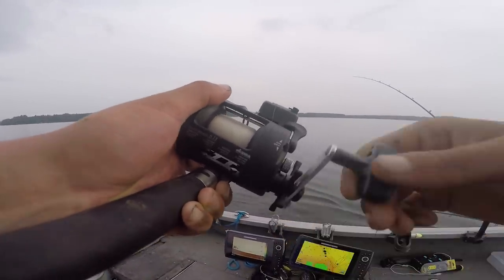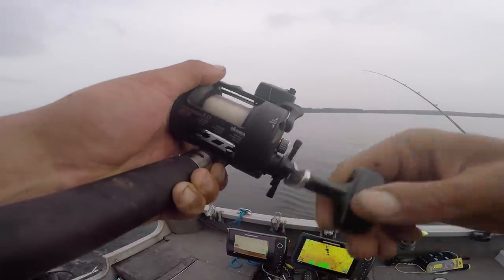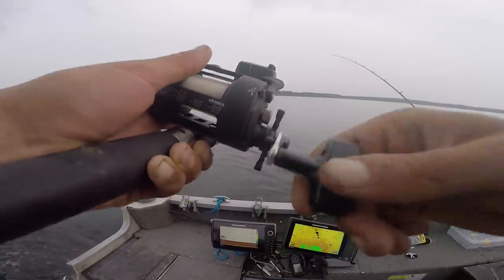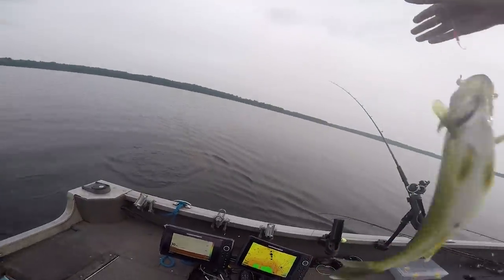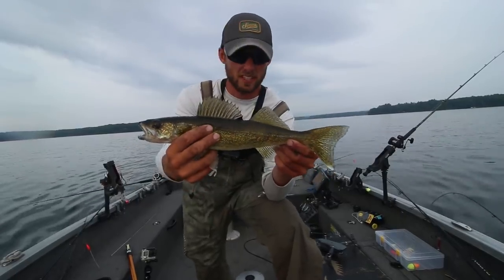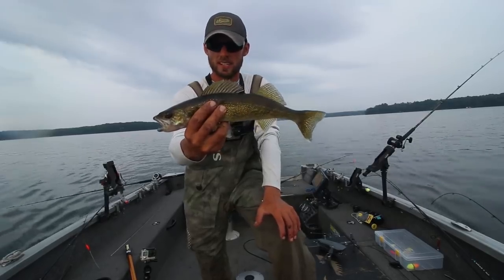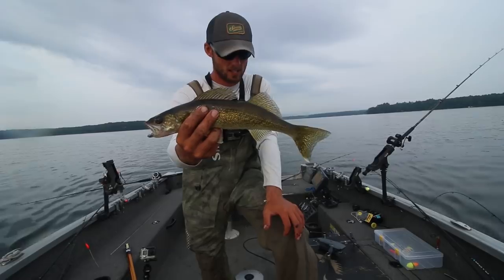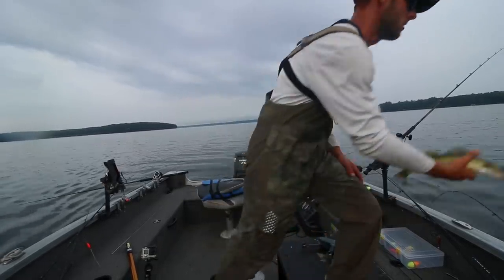Doesn't feel super big, but it's probably another decent fish. Come here, buddy. There we go. There's another one. He's only about 15 inches long, but we'll take him. Eater-sized walleyes love the spinner rigs too. And it's probably actually one of the best ways to pile up a whole bunch of eater-sized walleyes and have a shot at a big fish. So we'll dump that guy back and look for a big one.